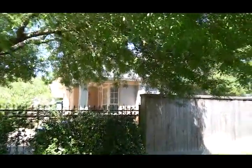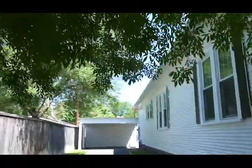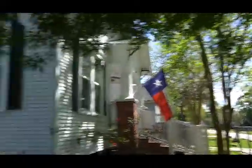First, I like to notice how quiet it is here. So you're right smack dab in the middle of the city, but it's so quiet. All you hear is little crickets and birds. Just beautiful.